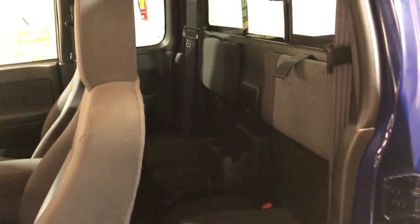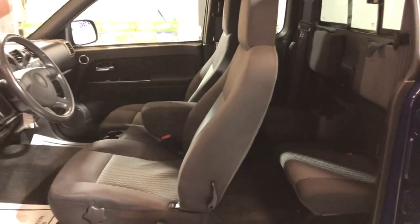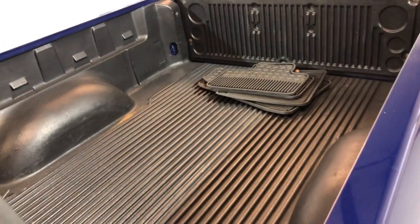4x4, it's got extra keys, your manuals in the glove box, you've got two seats in the back. Nice and clean, got your floor mats.